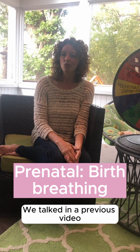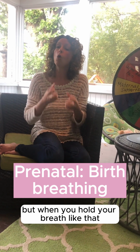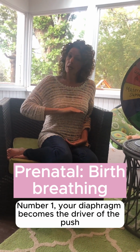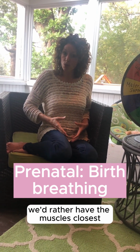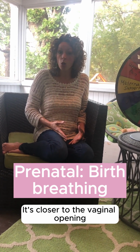We talked in a previous video how this isn't the greatest way to picture and visualize your baby coming out, but when you hold your breath like that, a couple of things happen. Number one, your diaphragm becomes the driver of the push way up here. We really don't want the diaphragm driving the push. We'd rather have the muscles closest to the uterus driving the push because that push is more accurate. It's closer to the vaginal opening.